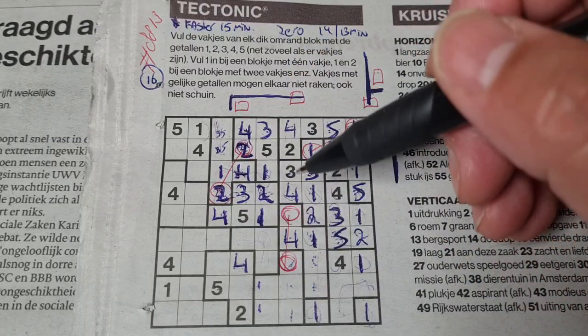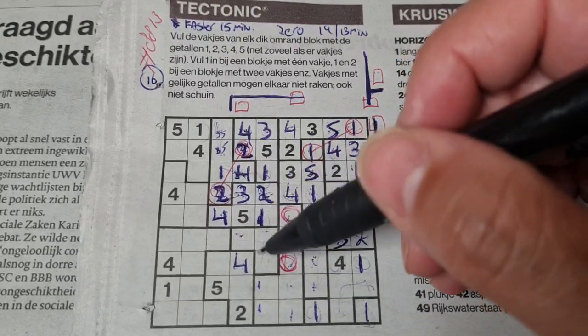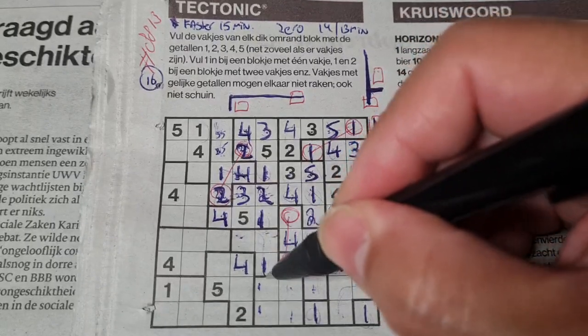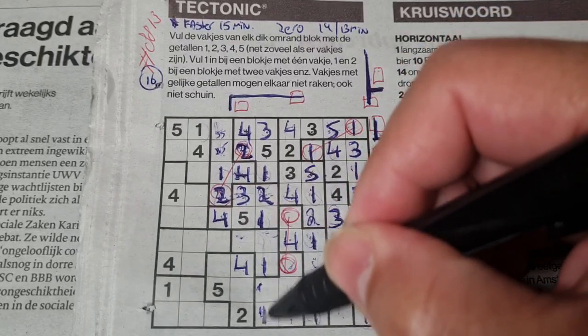Then, let me see. These two boxes can be 1, so one box left for the 1 in this triple box should be here. I marked those two boxes earlier with 1. We have a 1 now, so this box can be 1 and more. That box should be 1.